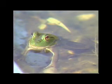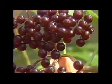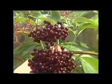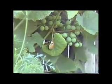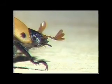Late summer brings us our first frogs. This little fellow is a pickerel frog. And this is our bullfrog. The elderberries are ripening. The grapes are not quite as far along, but that doesn't seem to bother this chafing beetle munching on the leaves. What caught my attention about this beetle was its fascinating antenna.